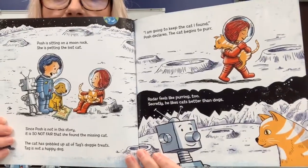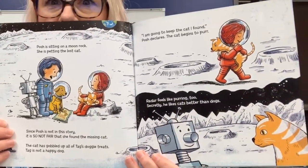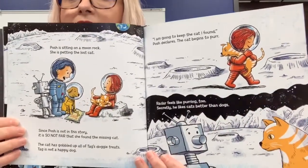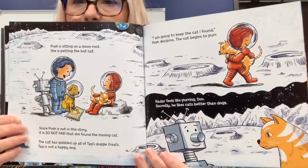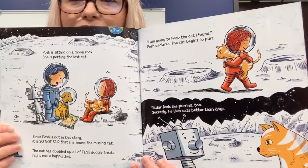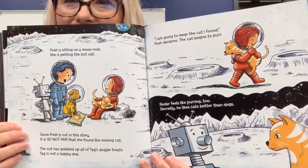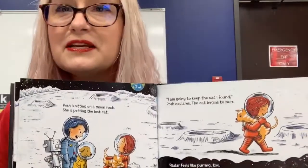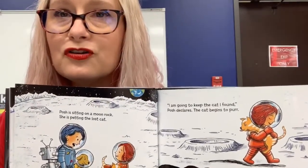The cat has gobbled up all of Tag's doggy treats. Tag is not a happy dog. "I'm going to keep the cat I found," Posh declares. The cat begins to purr. "Good kitty, good kitty." Radar feels like purring too. Secretly, he likes cats better than dogs anyway.